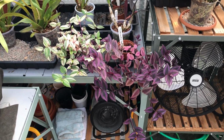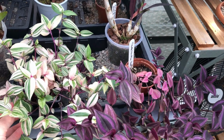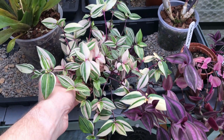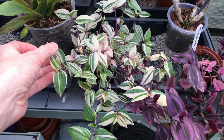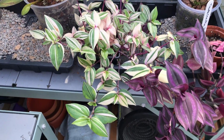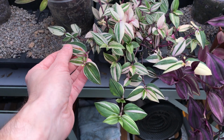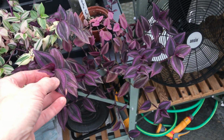As I go through my collection, first of all, this is Tradescantia Tricolor Minima. It does come under various names actually; I've seen all sorts of names for this. It does seem to be susceptible to, I think, a virus, and I'm going to show you a couple of virus damaged plants. This one does seem to be getting it a little bit just on the edges there. Anyway, we'll come back to that. So that's Minima. This one here is Red Jewel.